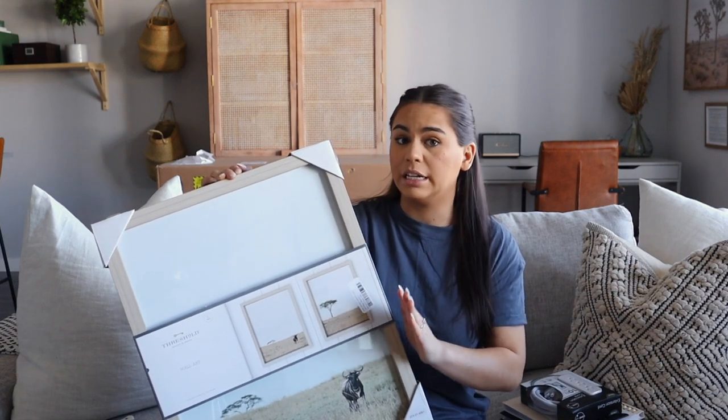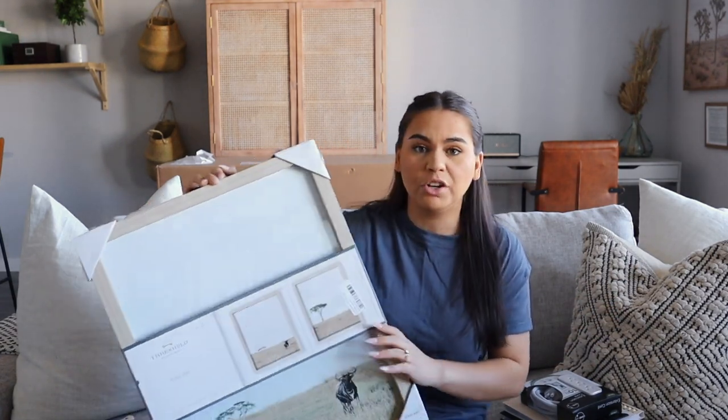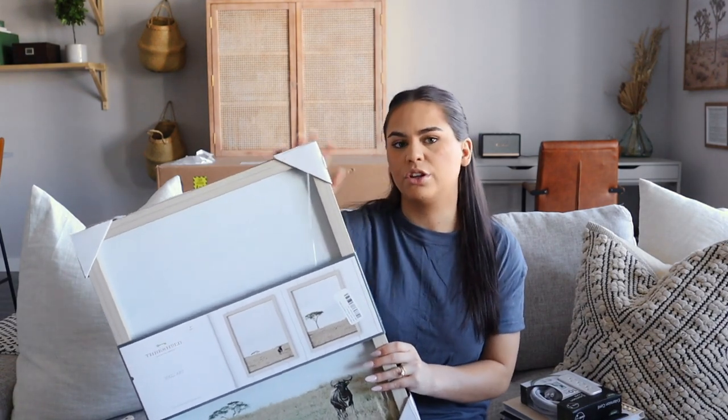I really wanted some artwork on the wall that separates the office space from the living room and kitchen space. So I thought these would be great, and they're also not too big either, so they're not like taking over the whole wall. Last but certainly not least is my new desk.